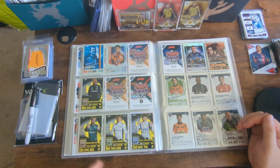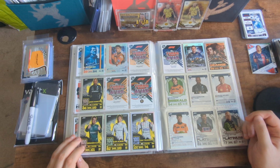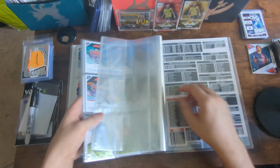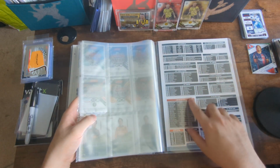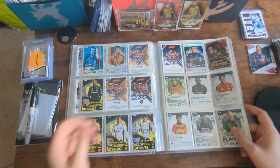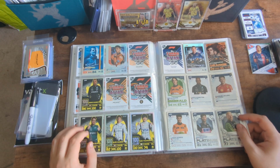100 Club, I love these cards. They look great. The parallels of these look awesome. I have one more of these on the way. I think it's Carlos. If he has one, then it's him. Where am I looking? 100 Club, Carlos. Yeah, I think that's the one that I have on the way to me, is the Carlos Sainz one. So I can fill in a little bit.